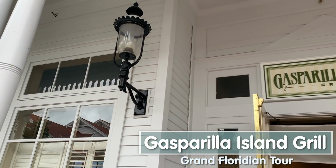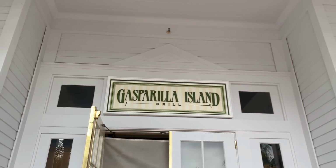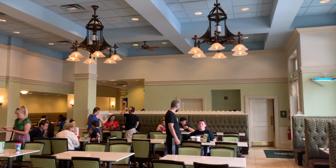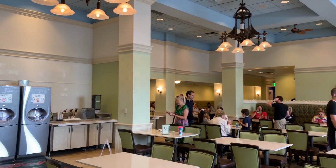If you want a quick service meal while you're at the Grand Floridian, you need to come to Gasparilla Island Grill. Now you do have to walk outside of the main building, but you are gonna be under a porch, so no worry if it's raining. And it's got a couple different sections like most quick services. There's sandwiches, salads, some hot options, and a lovely bakery case. So let's go check out what they're serving for lunch.